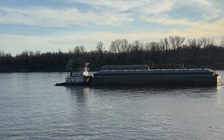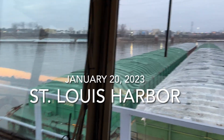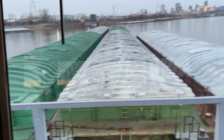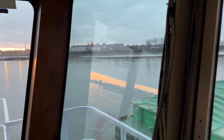Backing down. And we'll flip around the Mississippi River real quick. Try to catch as much of this as I can. Then we'll get into the fleets up there. We're right across from Budweiser too, by the way. Over there.